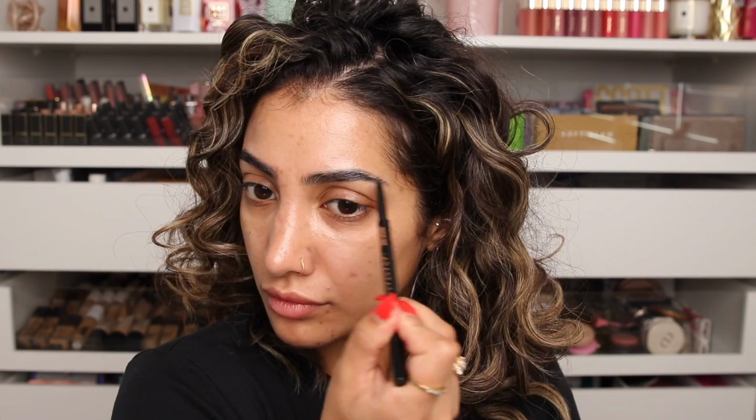Like I said, you can totally leave your brows there. Me personally, I feel like I need to fill in these sparse areas here. So now I can see where it's looking a little bit empty. I'll just go ahead and take really short hair-like strokes in the areas that I want to fill so that it looks nice and natural. And there we have it. Brows are basically on and done.